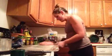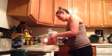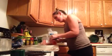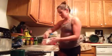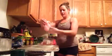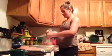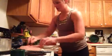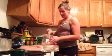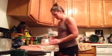And then I just get the chicken out. It's already trimmed and everything, so I don't have to worry about that. I basically just cut the package open and get the chicken out. My hands are clean, I washed them. And then I just lay the chicken down here. It's how you would normally bake chicken, just on a cookie sheet. Nothing fancy. Again, I didn't marinate this or anything. I'm sure it would be better if I did, but I'm not going to.